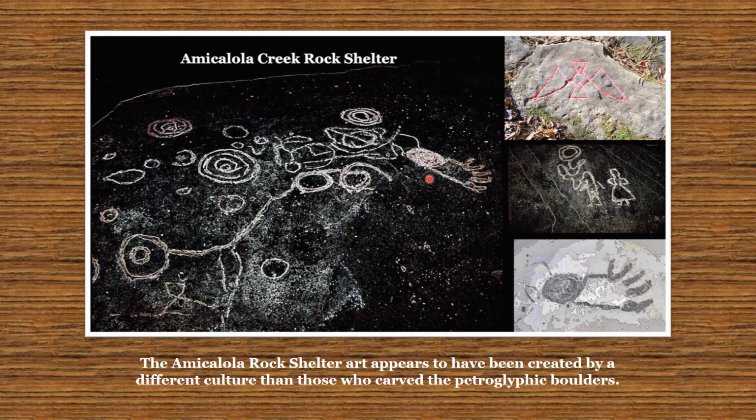This is a high-resolution photograph from the inside of the cave. Here we see one element, which is a concentric circle motif, but this area is very different than normally what you see. These are symbols that don't really appear anywhere else. This could either be an abstract human foot or a bare foot.